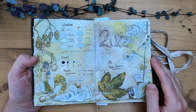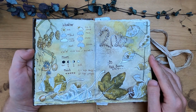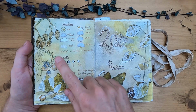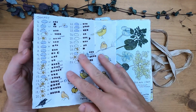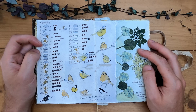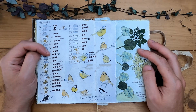Let's start from the beginning then. And this is the title page. I started right back in December 2021. These are the weather symbols that I use. In every month I have a title page. And I wanted to keep a record of the weather, the wind conditions and any other interesting notes.